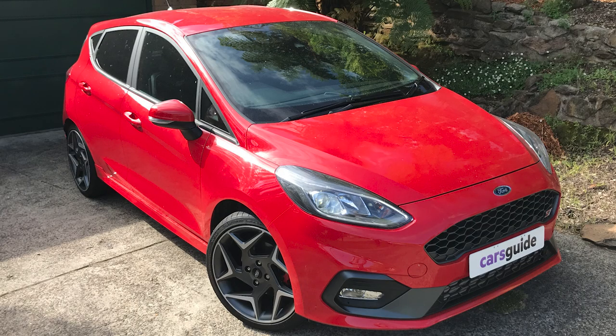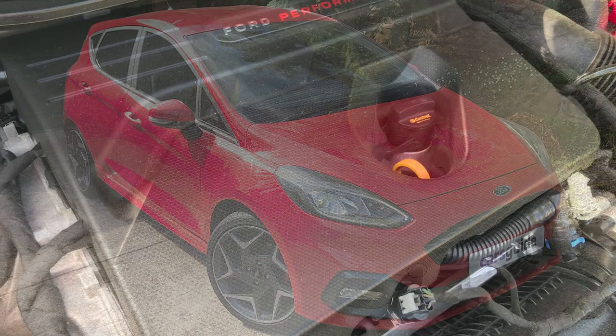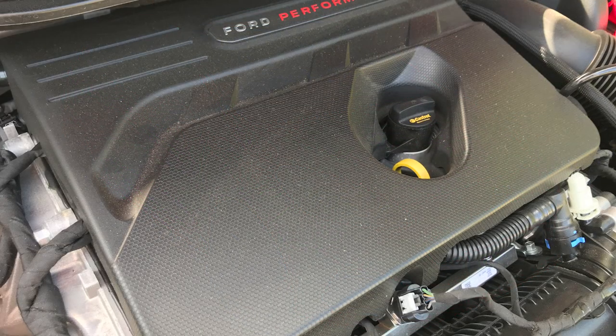I'll just finish off with the car that I've been driving this week, which is the Fiesta ST, Ford Fiesta ST. So nearly $32,000 before you put it on the road. This time around, it's the 1.5-litre turbo petrol triple, 147 kilowatts from that engine, 290 newton metres. This one's six-speed manual, front-wheel drive.